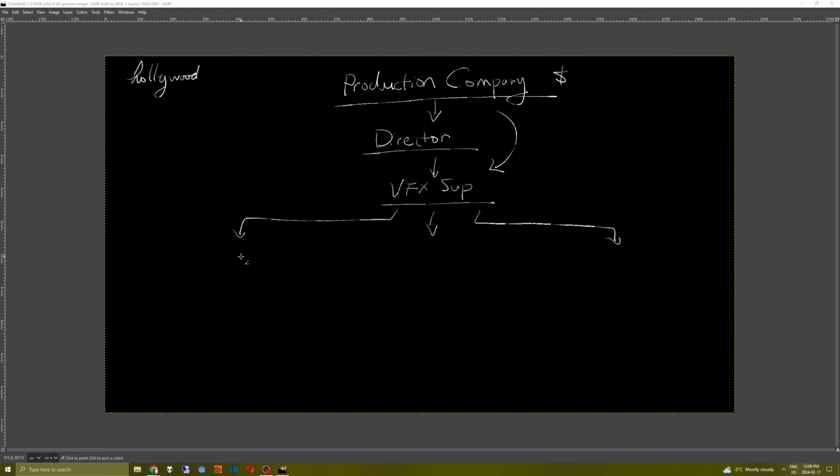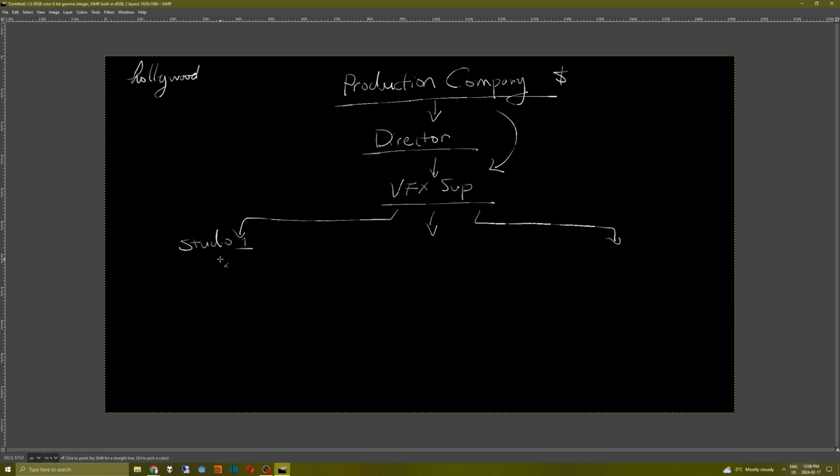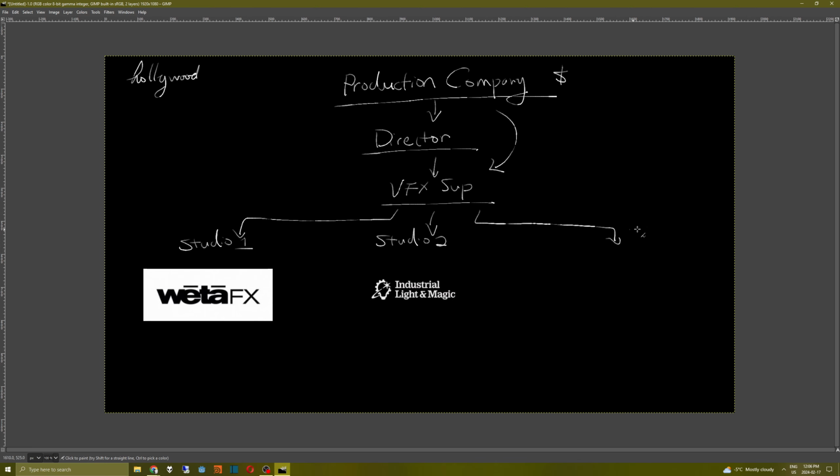Usually in a Hollywood production, because the production is so massive, there's so much work to do, we will have multiple studios. They're usually called vendors. This could be, say, for example, Weta, right, of Avatar fame, and then this could be ILM of Star Wars fame, and then Studio 3 could be DNEG of Dune fame, right?